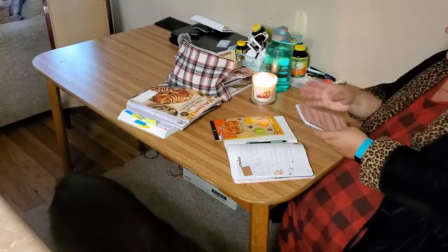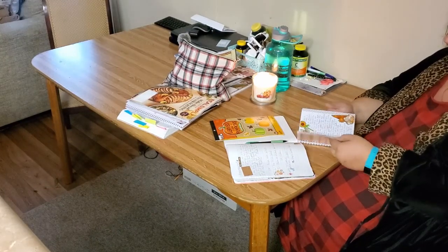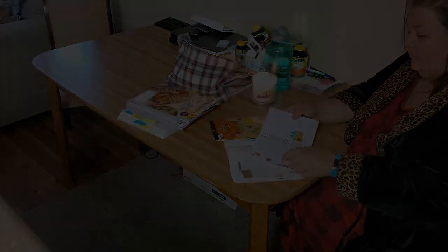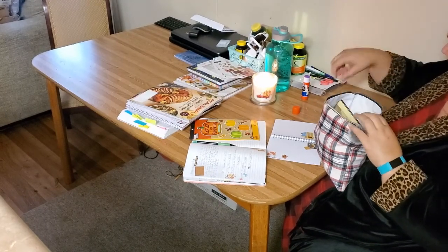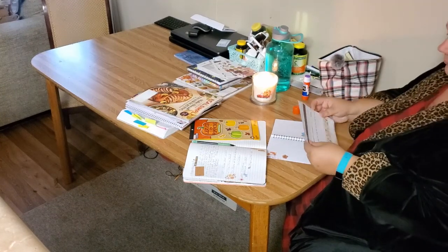You will also see me pull out another smaller book. Because it is November, I'm also working on a gratitude journal. And I also have my Bible open, and I also do Bible journaling in the morning as well. And I use stickers and cutouts from magazines and glue and all kinds of fun things to keep me motivated and interested in journaling.